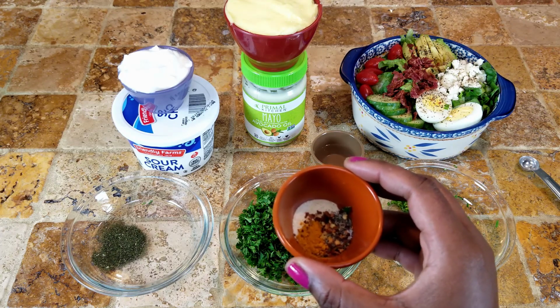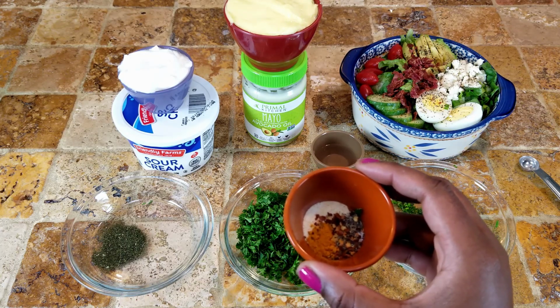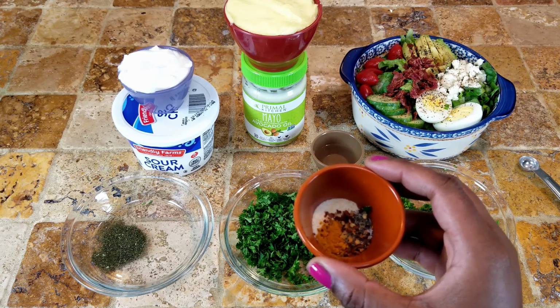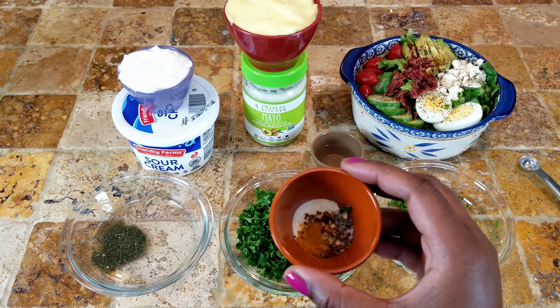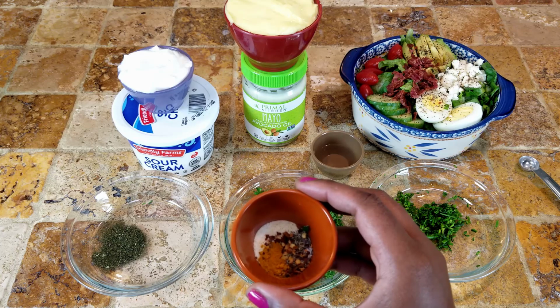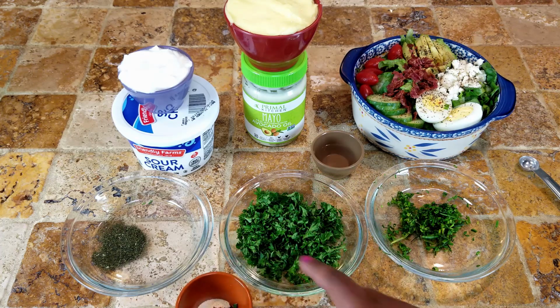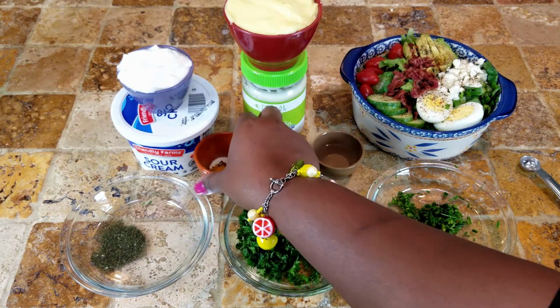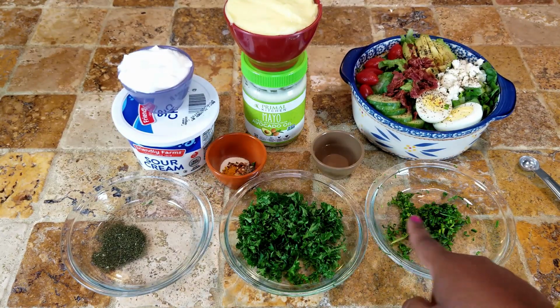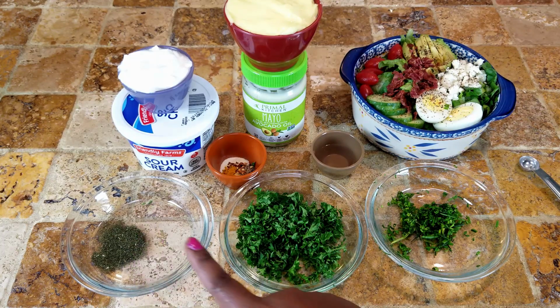of turmeric. Did I say 1/4 cup? I hope I didn't say that. It's 1/4 teaspoon of red pepper flakes and 1/8 teaspoon of turmeric. I don't have an 1/8 teaspoon, so I more or less just measure a 1/4 and break that in half. Since I have fresh herbs, I'm going to use roughly 1 tablespoon of each of these, and this right here is the correct measurement for the dried. I didn't have any fresh dill.